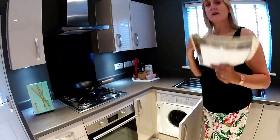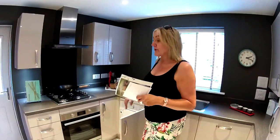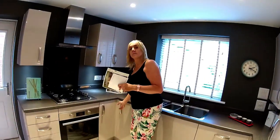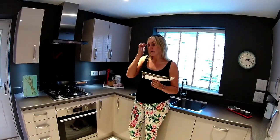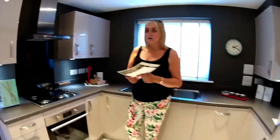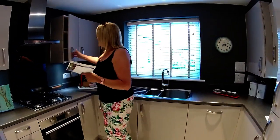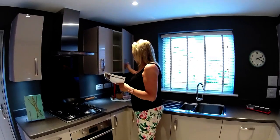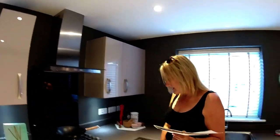So there isn't a separate utility with this house, so all your appliances are in this room, aren't they? But we've got a large dining room and lounge. Absolutely, that's the compromise ultimately. But I don't think this is a small kitchen. I think it's a good size. There's a lot in there. So we've got more eye-line cupboards. There's a gas hob, Hotpoint appliances, your oven underneath, and a bank of drawers.